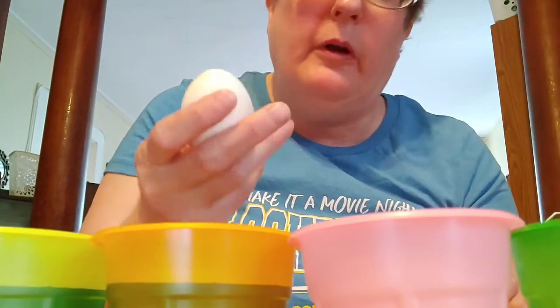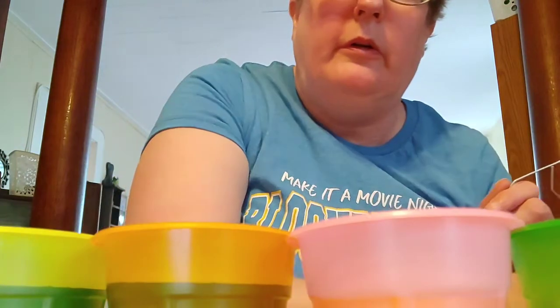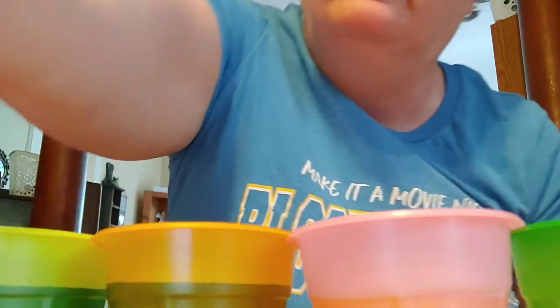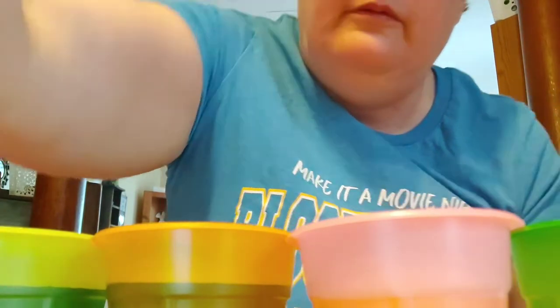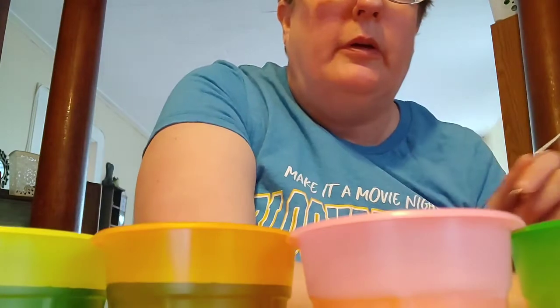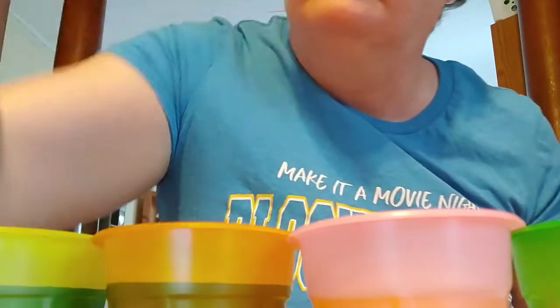Again, be careful if they're hot, especially if you have little hands doing this. This is a tradition in our household. I've been dyeing eggs since I was a little girl. And if my youngest decides to join us, I'll just boil some more eggs.